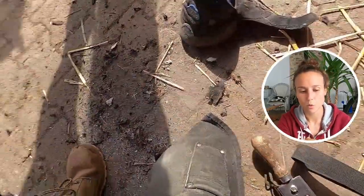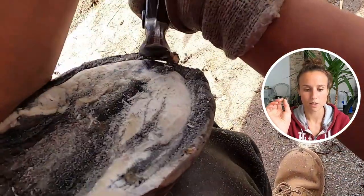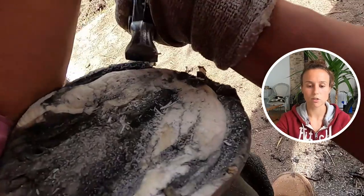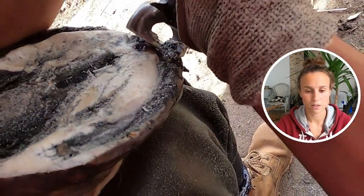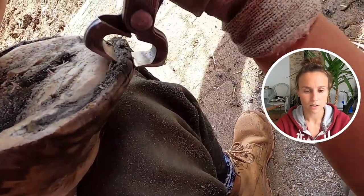I think that's also why he has so little frog material, because if it's been infected for a while, then the tissue can't regrow. That's my understanding of it. We'll see later on, as I'll do the second trim in a few weeks now.